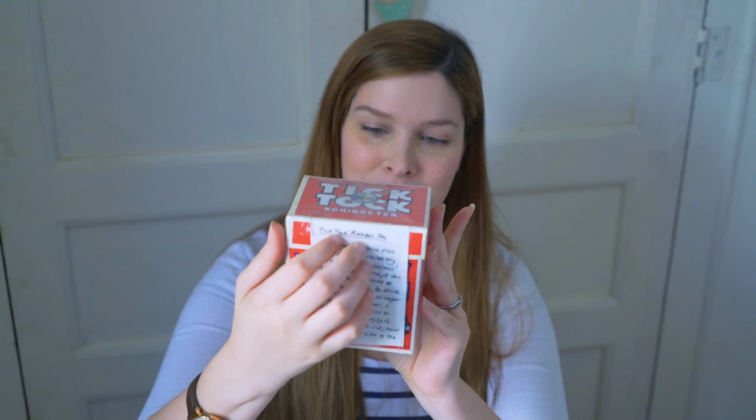Next, she sent me a very big box, actually, of rooibos tea. It's a decaffeinated tea, and she also wrote a note, and I love that it's all kept in these crinkly packages that make a wonderful noise. I just love receiving little surprises like this.